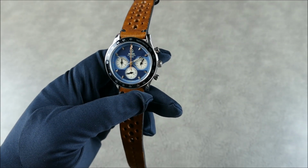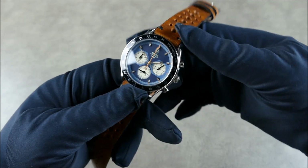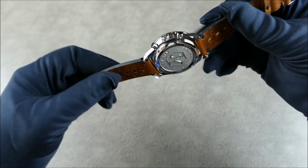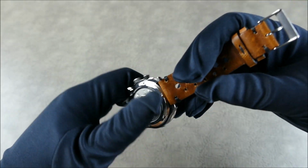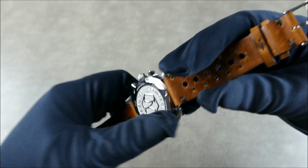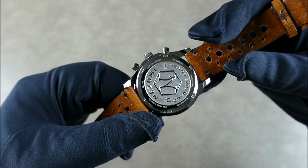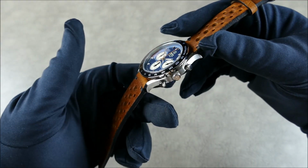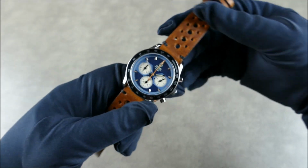But I think this really belongs at home on a very nice leather strap like this. It just really speaks to the aesthetic. As you can see, the case back is very nicely stamped, and it is also etched with some other extra information. Really nice. I just think it's really well executed. So let's go ahead and get it on the wrist.